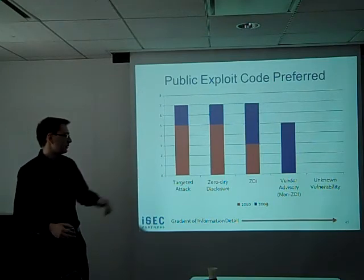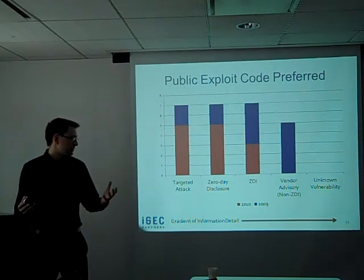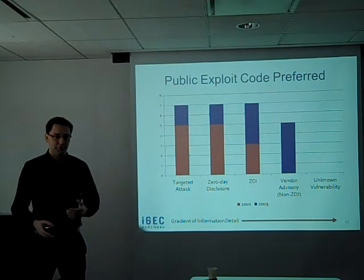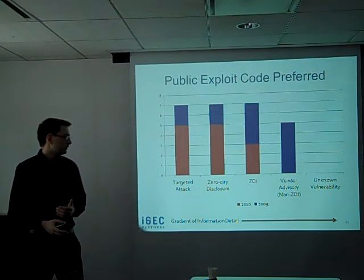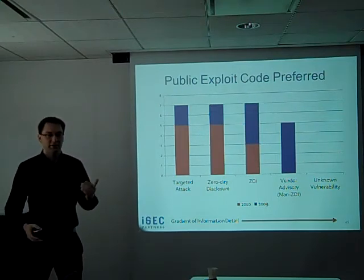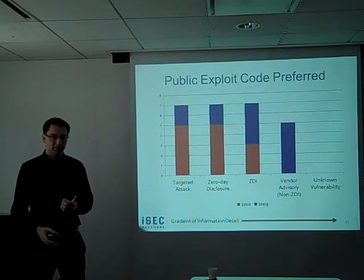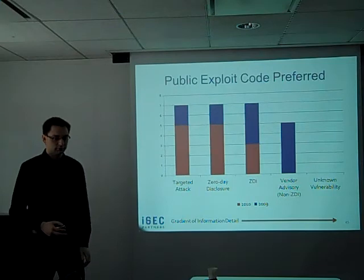And the sad irony over here with the vendor advisories is that once you have a patch from the vendor, once the vendor has disclosed a vulnerability and announced it on their advisory page, that vulnerability is no longer really an issue. It's not likely to be exploited if it was announced by the vendor. It was much more likely to be exploited if it's announced by a third party.